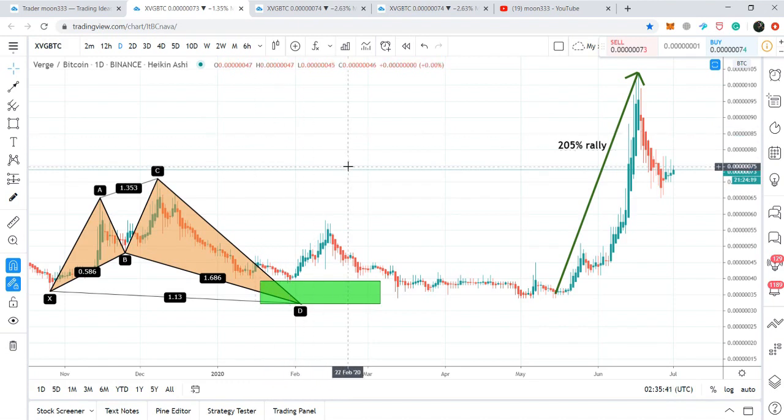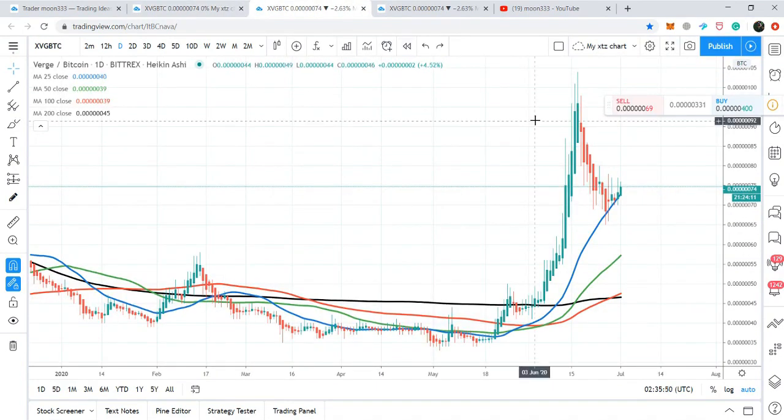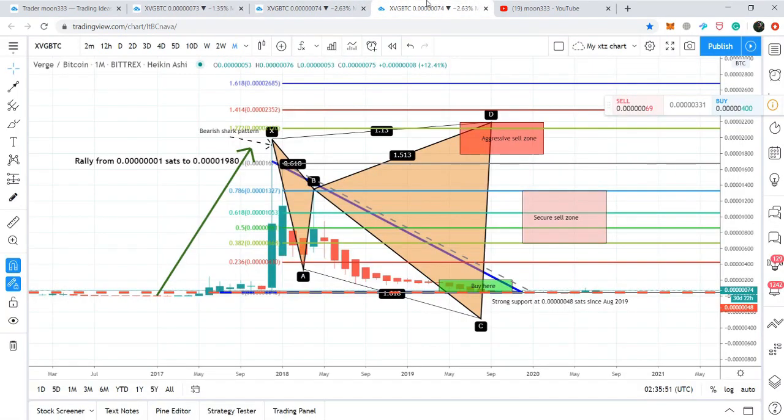Before that, I would like to share with you this shark pattern that the price action formed before this big bullish rally in the Bitcoin market. And after that, we will watch the different moving averages as well. And at the end of this video, I would like to share with you this really very big harmonic move that can lead the price action more than 4,400% big bullish rally.